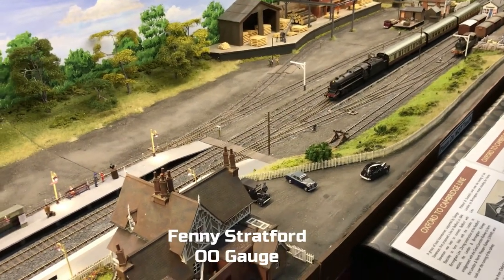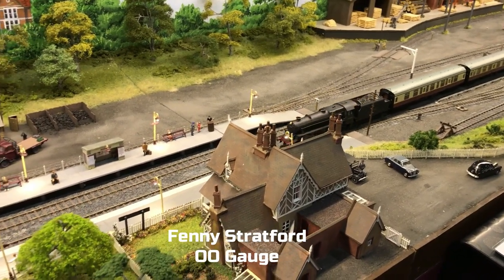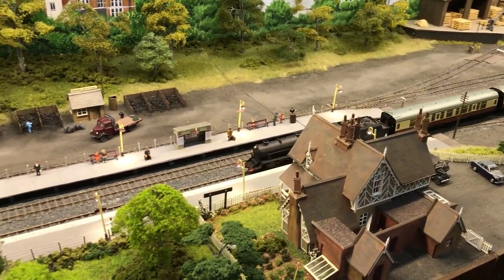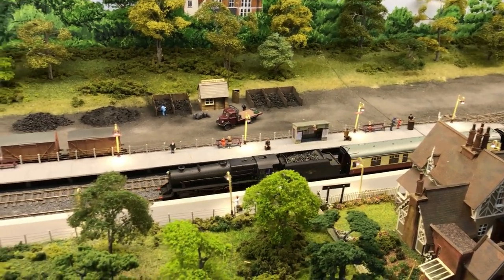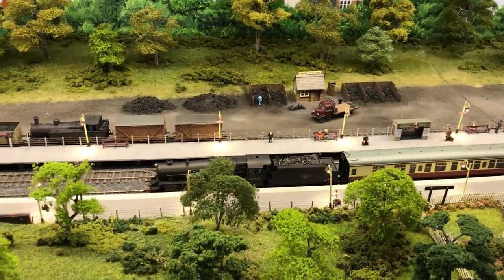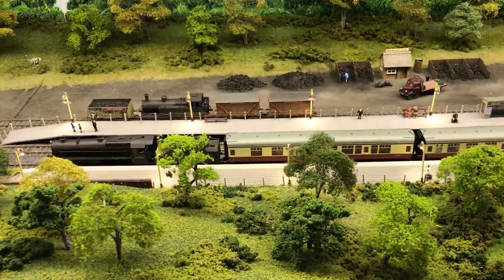This 00 gauge layout is Fenny Stratford, exhibited by David Court. This end-to-end layout is an accurate representation of Fenny Stratford station on the nearby Bletchley-Bedford line in the 1950s, when it was twin-tracked to Bedford.